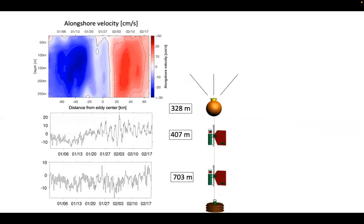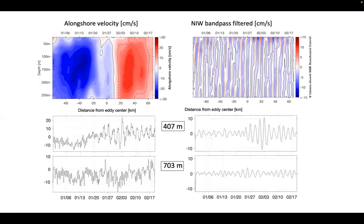And we also saw it on moorings, for example. You see here a mooring, and an eddy propagated over this mooring, and we have an ADCP looking upward. We're seeing from the surface the first 250 meters, and at 400 meters we got a point measurement, and at 700 meters. And if we filter this again, we see that, for example, at 400 meters, there's a lot of action going on in the eddy core and beneath the eddy. So at 700 meters, there's nothing. So it's again an example of the trapping of near inertial waves in an anticyclonic eddy.